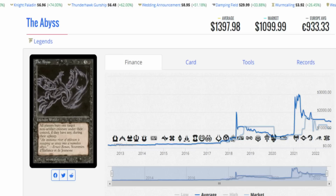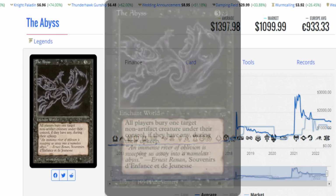You can find an English heavily played copy. Honestly, it's about 800 bucks still. It's pretty expensive. But this is a card you only have to buy one of and then hold on to. And then watch as the future unfolds for cards like this. All the cards I'm showing you guys have long histories of showing their value and showing where they go. The Abyss has been as high as almost $3,000, guys. This is no joke. Cards like this, they have long histories.